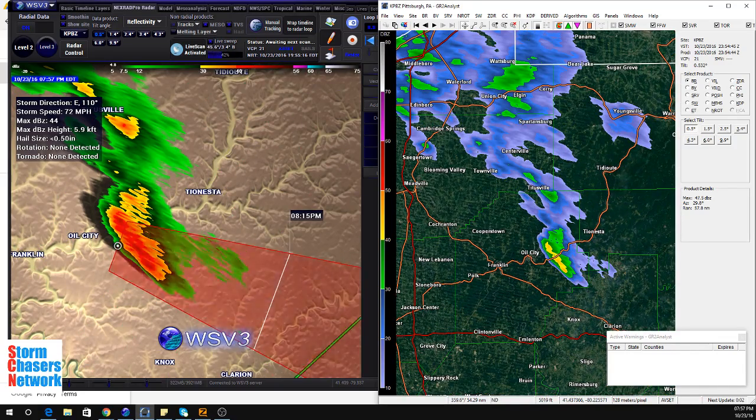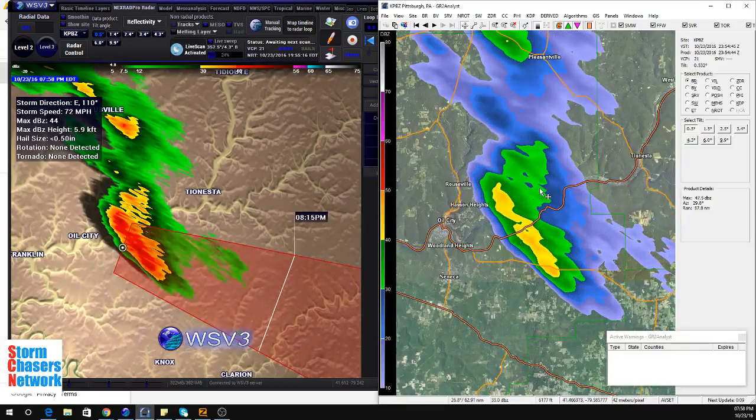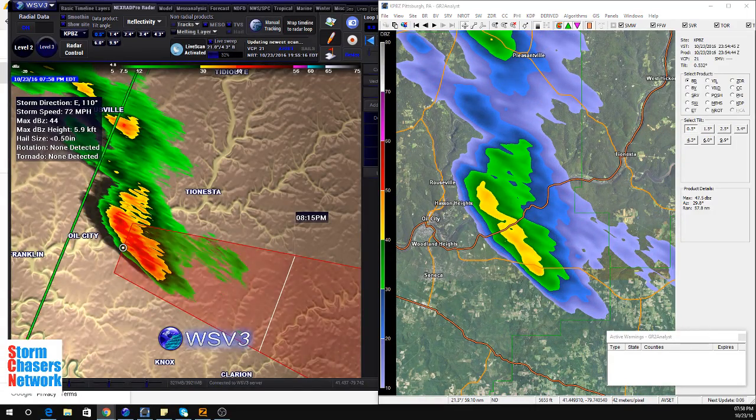Also, we're currently waiting on another scan. I have special weather statements that pop right up here in the bottom right-hand corner. Once we get a few more updates, there will be a better knowing of what is happening.